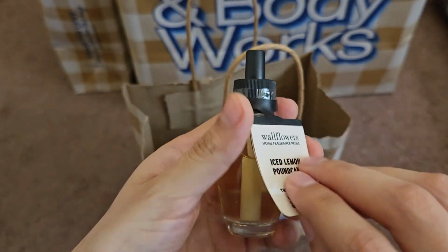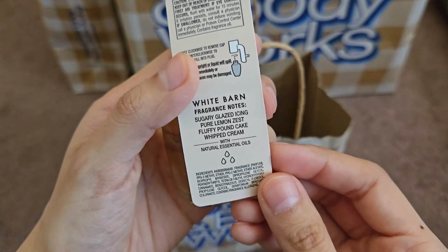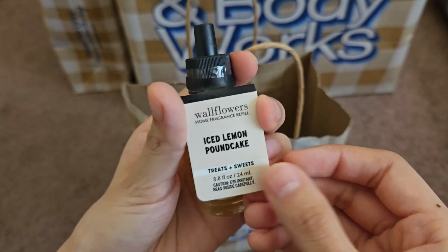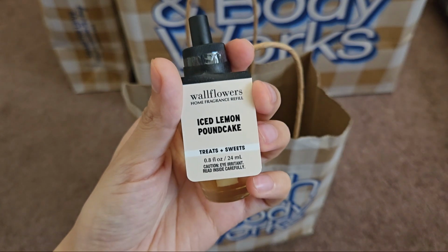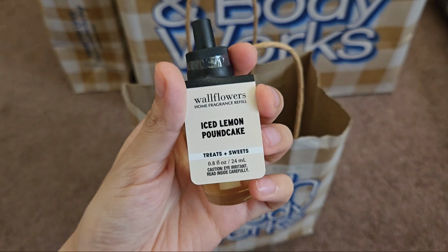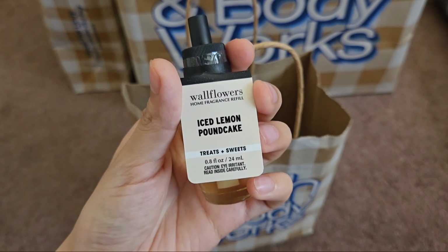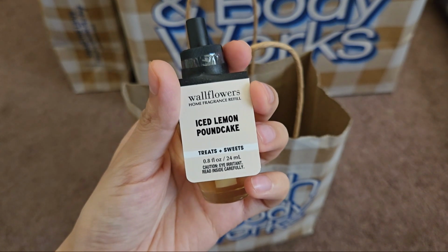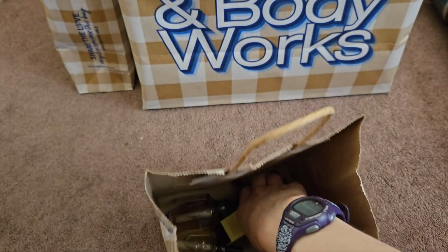Iced lemon pound cake. I really love this one. This one's classified as treats and sweets. So this one is sugary glazed icing, pure lemon zest, fluffy pound cake, whipped cream. I didn't know if iced lemon pound cake was going to come back, so that's why I wanted to get quite a few of these. That citrus lemony note disappears quite quickly, so I feel like I'll like it more in home fragrance than I did in body care. Even though I do like the body care, I feel like I need to mix it with another citrus, or kind of top myself off every hour or so. So there's one iced lemon pound cake.